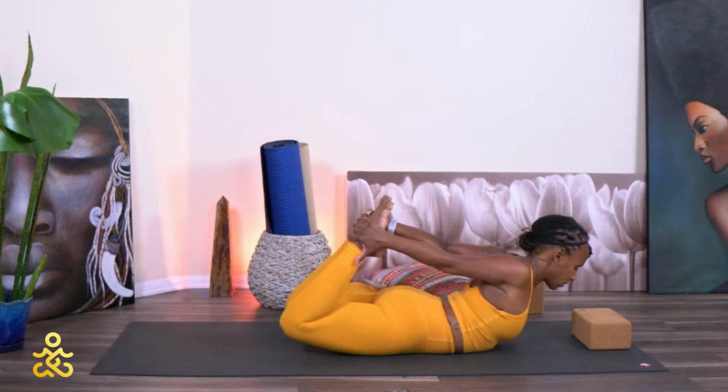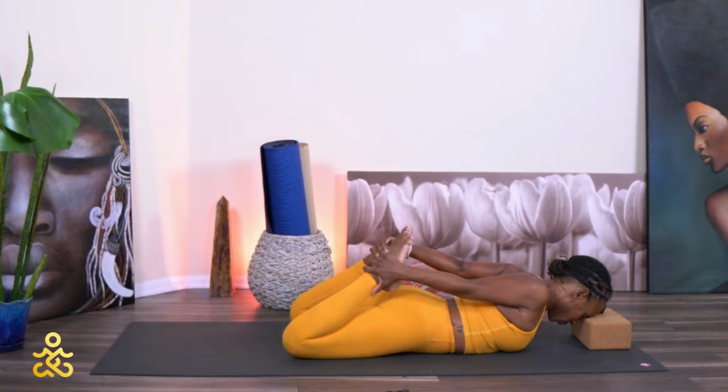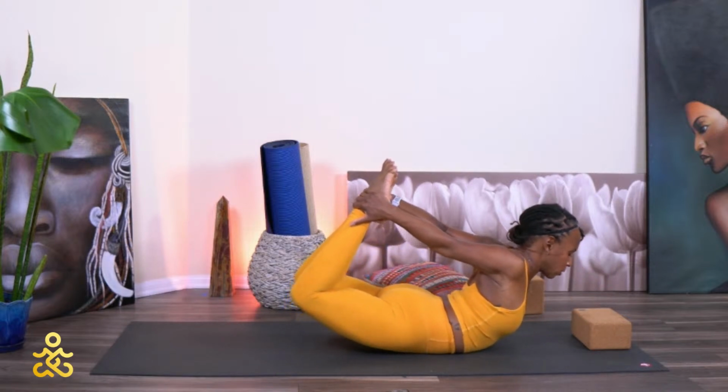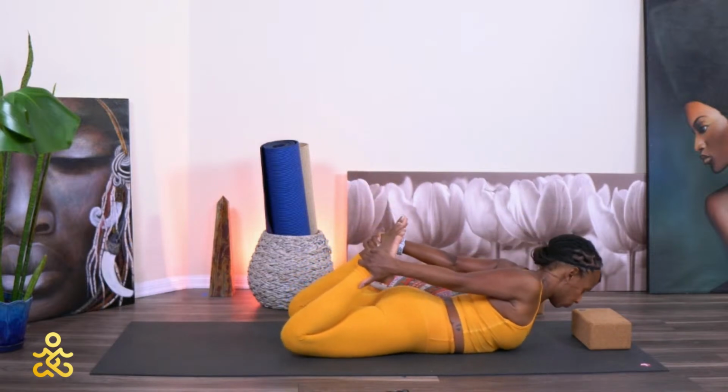On your next exhale, lower down. If you're interlacing your fingers, switch the weave. All right, last one. Lift your chest, head, and maybe even your legs. So you're holding the pose, not the breath. And then lower down.